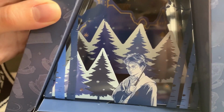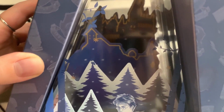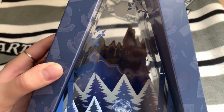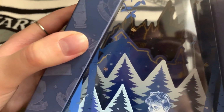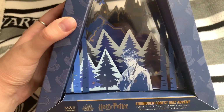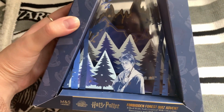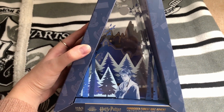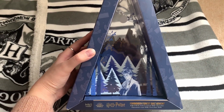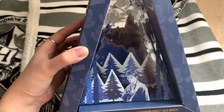We start off with Harry in the foreground, in front of the Forbidden Forest trees. Behind that, another layer of forest to give it a bit of depth. We've then got Hogwarts grounds. We've got an owl on the first part of the plastic, I believe. Then right at the back there's Hogwarts Castle, so it makes a really nice image with a lot of depth. And then right on the very back panel, it looks like the moon, but it's actually just the best before day. So that's a really, really cute design.